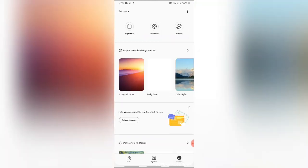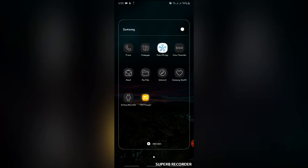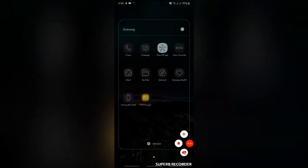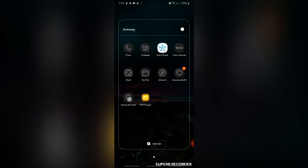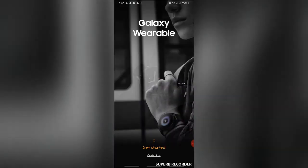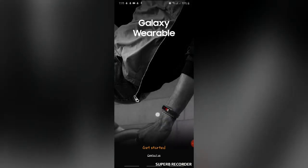And let's discover something. And also, guys, the best thing about this application, you just need to keep your phone on the pocket and your watch. As you can see, guys, oh, I need to update this. We come back later. Here you see Galaxy Wearable. Let me open. The first thing you see is this. Yeah, the watches. You see, this watch is what I was talking about, guys, this one.